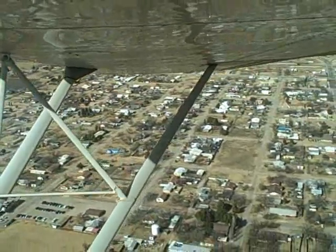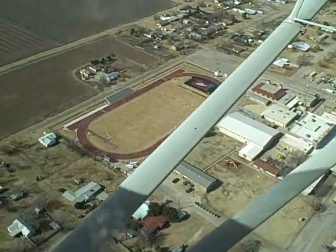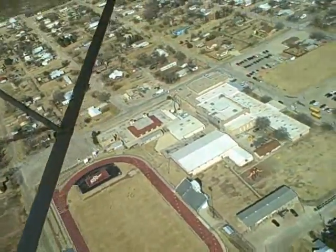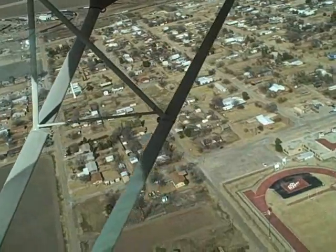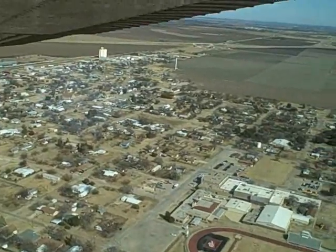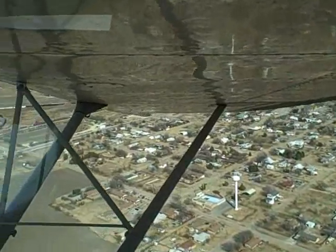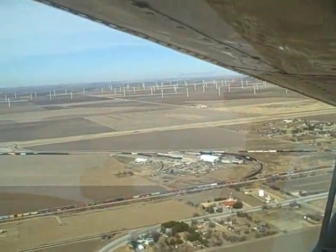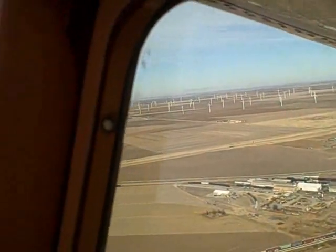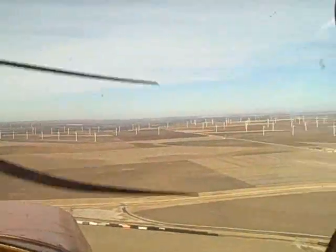And down below us, over here on the left, there's the school, and it's not hard to locate the football field with its bleachers and the track going around it. There's the Plowboy grain elevator up at the top, and over in the west part, there's the water tower. And then there's the Union Pacific Railroad track with the Eagle rail car tracks above them. And then, of course, back on the horizon, you see the wind farm north of town.